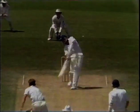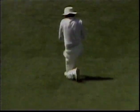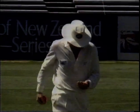Here we are again. Danny Morrison, the bowler, thumped it, but in the air, and John Wright took it safely. Hope it didn't hurt the finger. Had a little look at it.